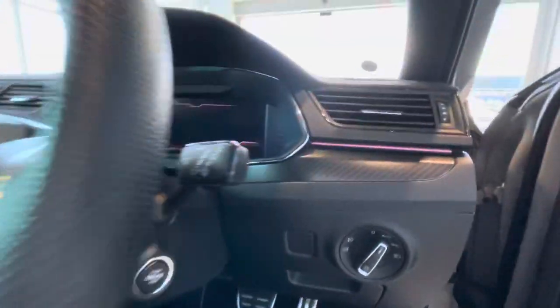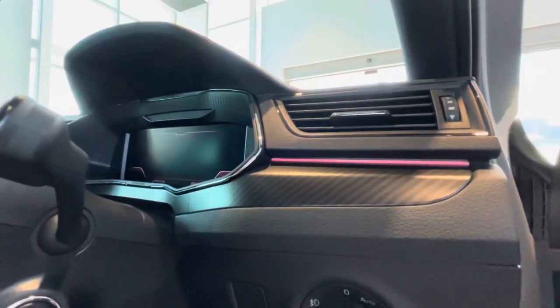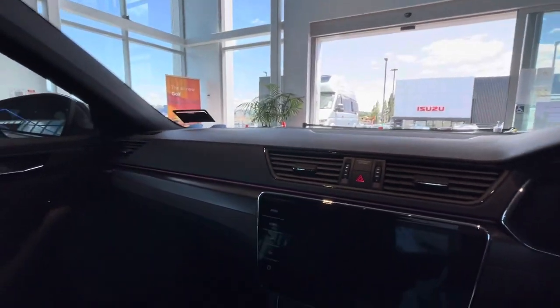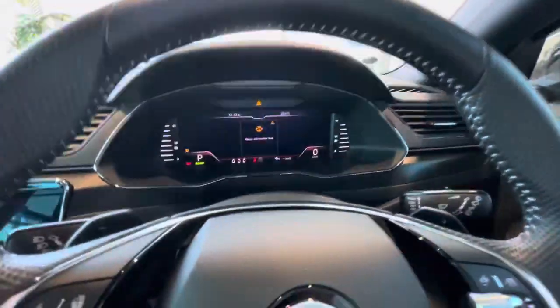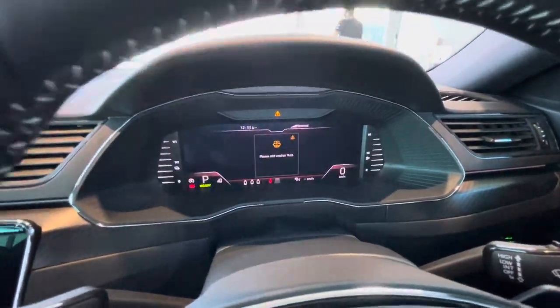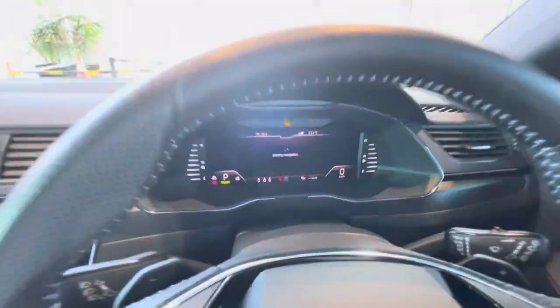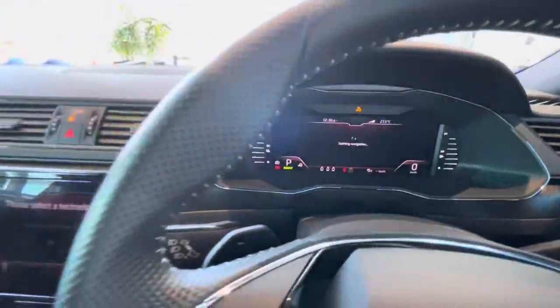Okay, now we're inside the car. What we need to do now is just go through a couple of things to keep you au fait with what we talked about before. First thing we're going to do, push the start button on the right hand side. And remember, because it's electric and it's always going to start electric, you can't hear anything. So I'm sure you'll be pushing that on and off a few times. When it says ready, it means it's ready.